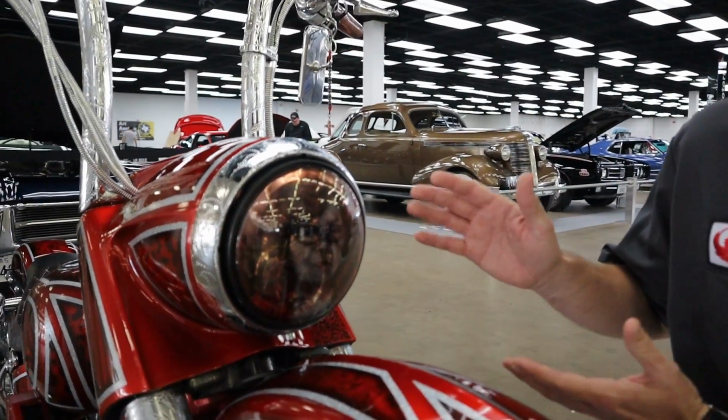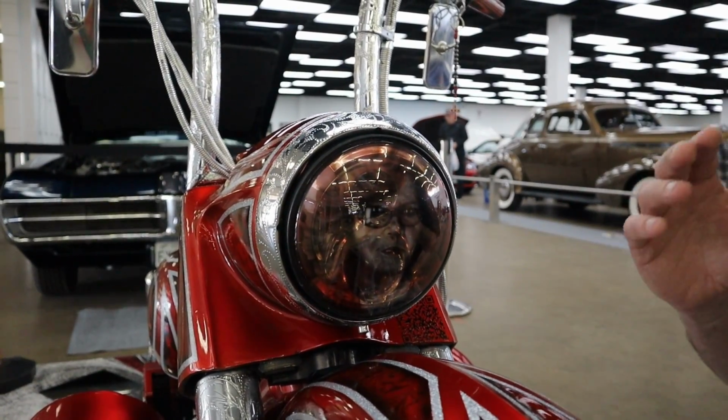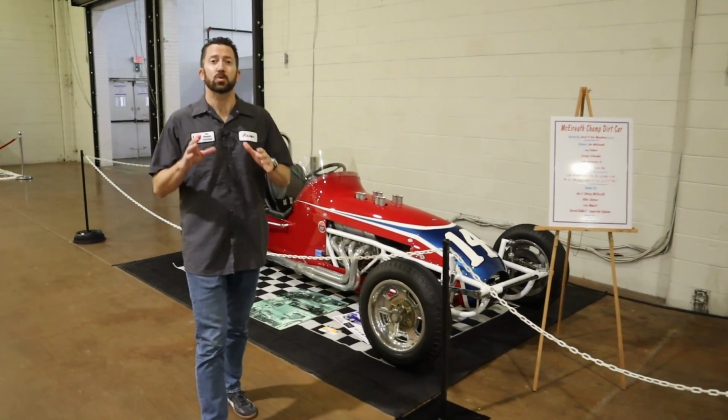Bring their mom. You know, they say big things come in small packages. That's what this bike embodies. This is fantastic. I've never seen that before. I really want to know what it looks like when the light comes on. Is it shining that face out there for everyone to see? I think that's probably one of the most badass parts of this bike, because if you want to scare a biker, bring his mom.